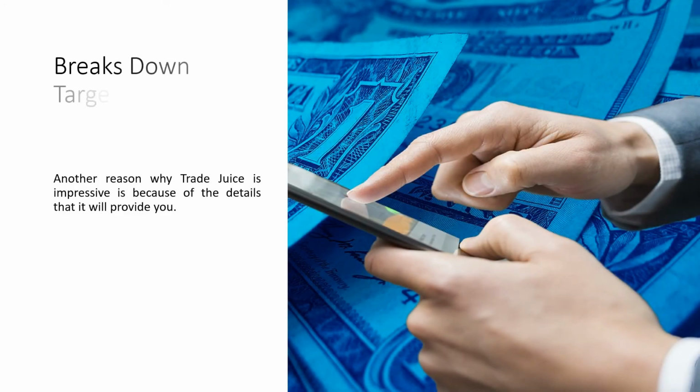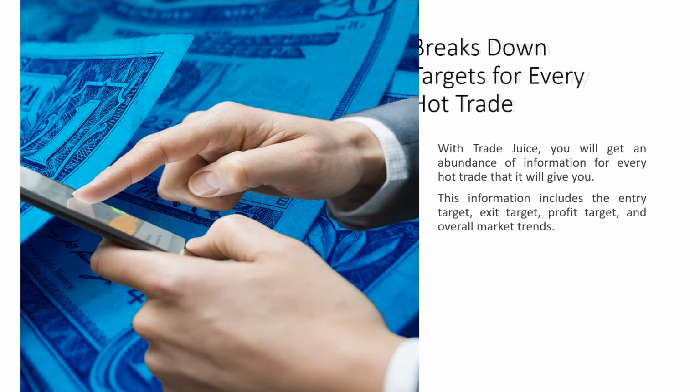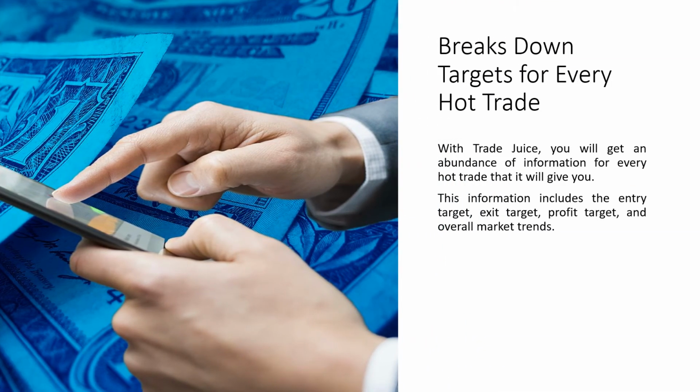Breaks down targets for every hot trade. Another reason why Trade Juice is impressive is because of the details that it will provide you. With Trade Juice, you will get an abundance of information for every hot trade that it will give you. This information includes the entry target, exit target, profit target, and overall market trends.